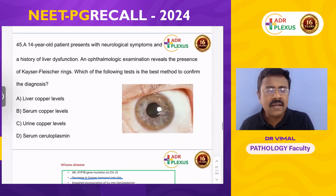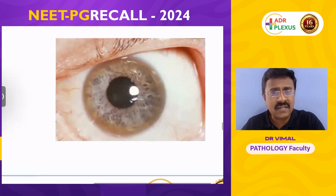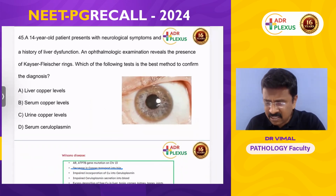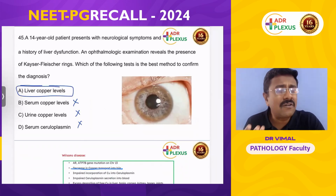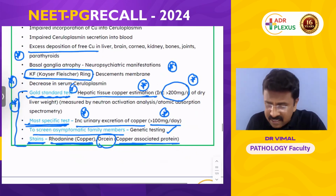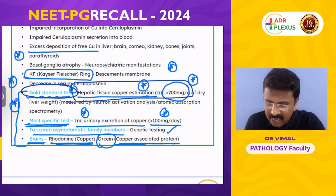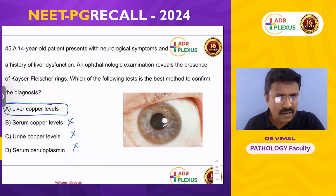Moving on to the 45th question. A 14-year-old patient presented with neurological symptoms and a history of liver dysfunction. An ophthalmologic examination reveals the presence of KF rings, and this image shows the typical KF ring, confirming a diagnosis of Wilson's disease. How will you estimate this copper overload? Instead of serum copper levels, urine copper levels, or serum ceruloplasmin, the hepatic dry weight copper level is the best method to confirm this diagnosis. As you can see from our notes, it is the gold standard test: hepatic copper estimation, more than 200 micrograms per gram of dry liver weight. We have mentioned clearly in our notes that hepatic copper estimation is the best method to confirm the diagnosis.